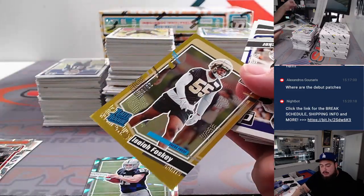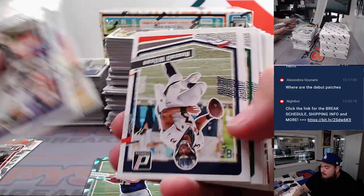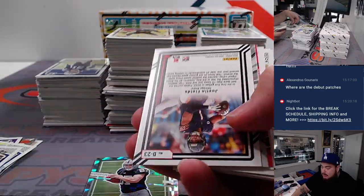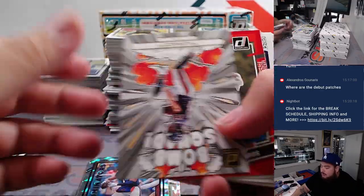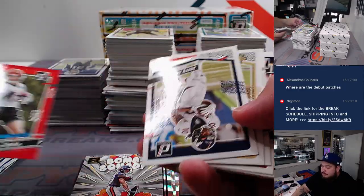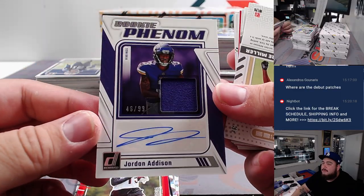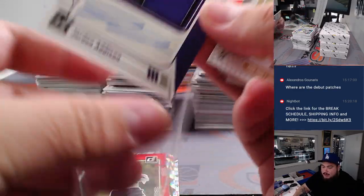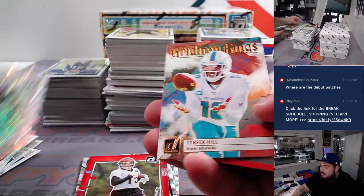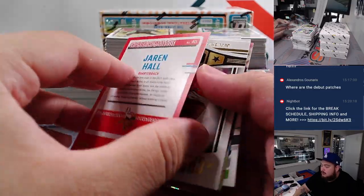Oh, that's the wrong size. There's a CJ Stroud. Justin Fields Dominators. There's a little Bomb Squad. Those look pretty cool. Jordan Addison, nice little rookie phenoms, relic autograph. That's for the Vikings going to Clifford. There you go, man. Isn't that Keandre Miller? Jaren Hall.